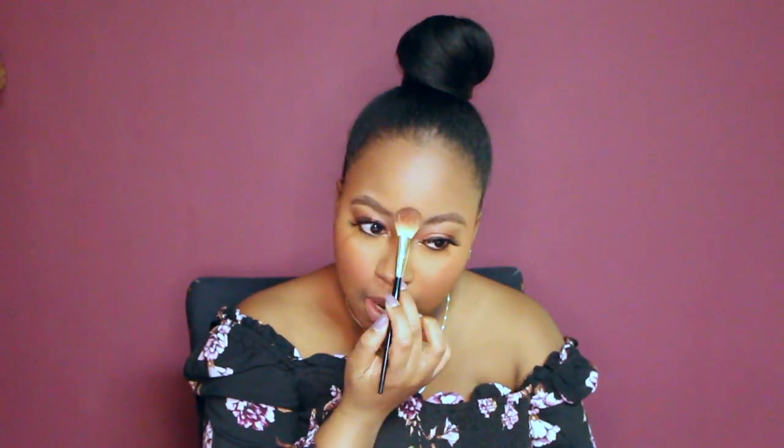And I'm just looking at this foundation. This Wet n Wild foundation really looks good, guys. I'm super impressed. Now, I'm an oily girl, so I have to do a smidge of highlighter here. But I will make sure the chin is a little bit brighter. A little bit brighter.